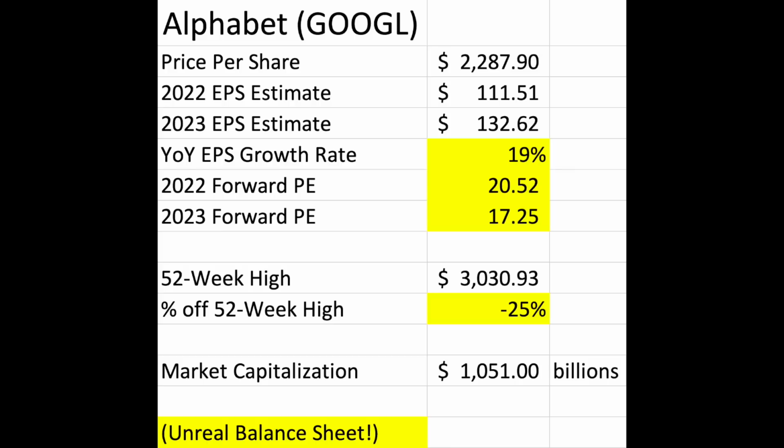Now, you can see the year-over-year EPS growth, the estimates at least, 2023 versus 2022: this company is growing earnings at 19% year-over-year. At least that's what the analysts think. If they hold true to analysts' expectations, which I think they will more or less, this company is trading at a 20 PE now and a 17 PE next year. A company trading at a 17 PE that's growing, say, 19% year-over-year, even 10% year-over-year, is a screaming value, especially with the balance sheet the way they have.